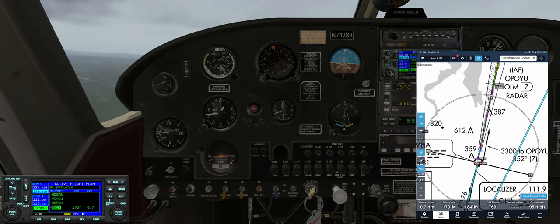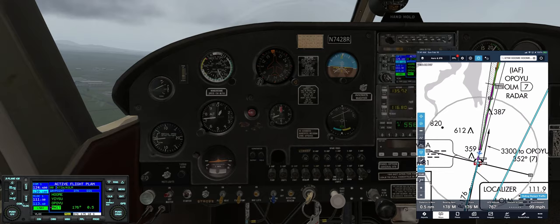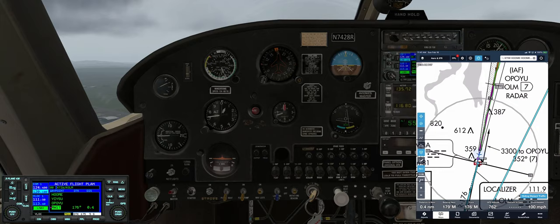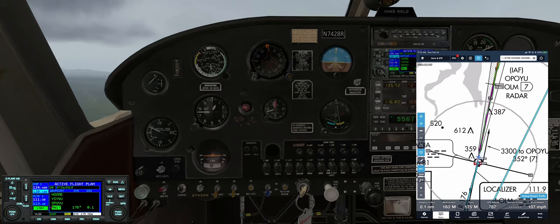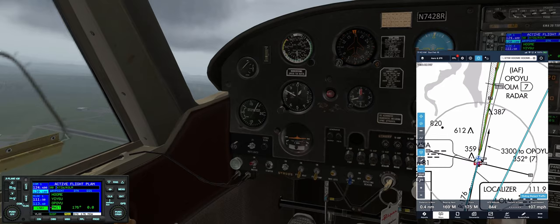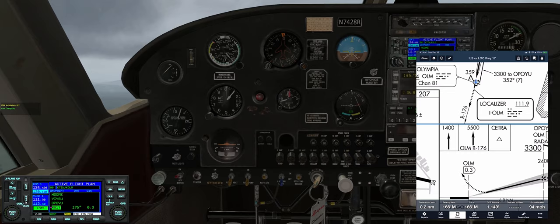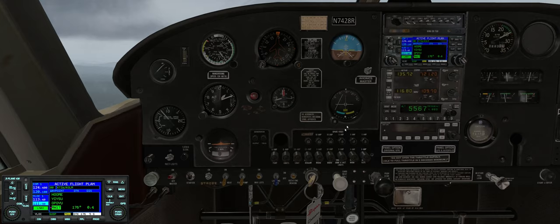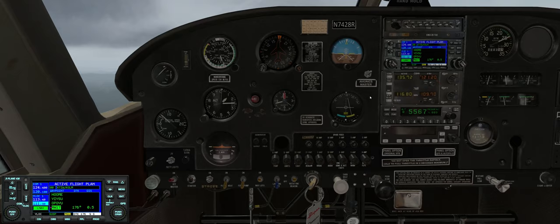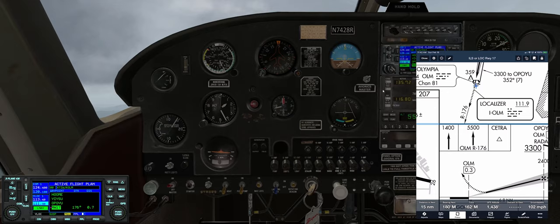Left. 176. Plane back up. 1,400. There it is. Then continue on to 5,500 to CETRA intersection.